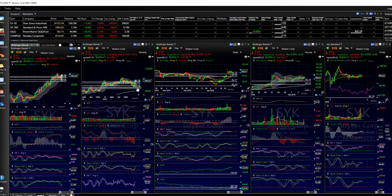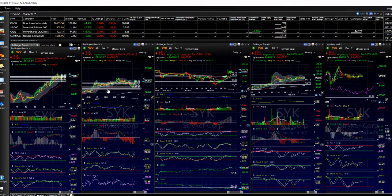Also, you see what looks to be potentially a triple top or a head and shoulders top forming right here. Shoulder 1, head, shoulder 2. So this has got all the signals of a stock that is about ready to start to fold. Hopefully it comes true. Nothing is guaranteed.